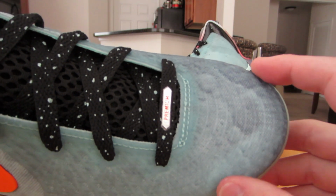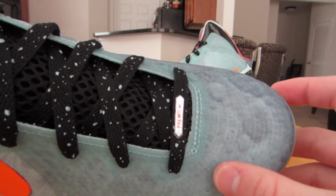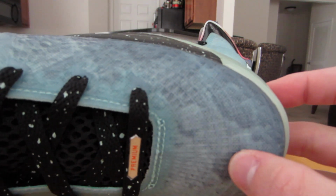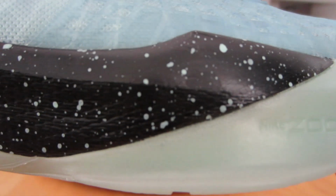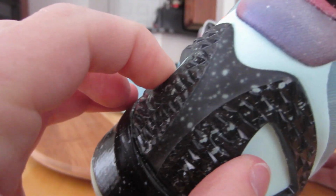It's kind of like those Air Max 90s that had the print of the moon on them. You can tell right there, with the craters. On the right shoe, on the laces, it does say premium, with those glow-in-the-dark specks on the black laces and the mesh that underlies. You can also see that same speckling on the midsole, which wraps around. And you have, I can't remember what this part's called, the support for the back of the shoe, which doesn't look that bad considering it is translucent, and you can see underneath it still has the black with the speckling.